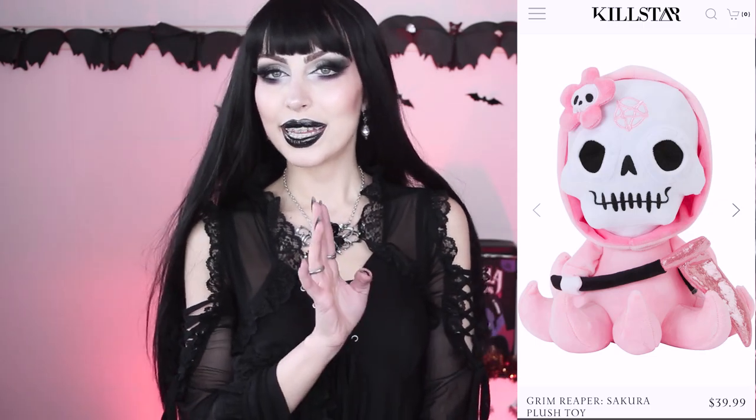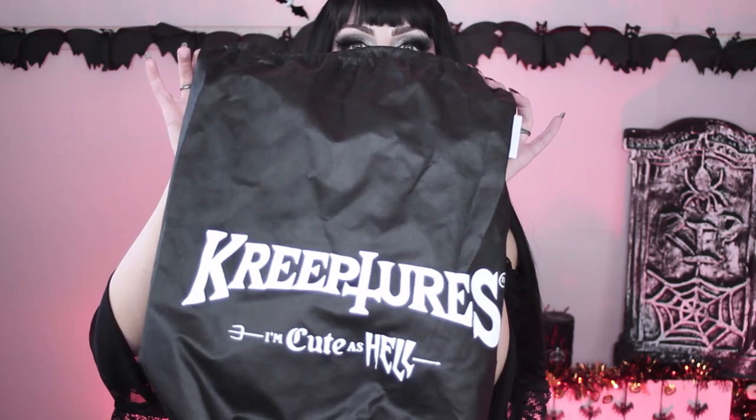Moving on to something I did actually like a lot, I got this Kreepture. It is the second one I have. And I just love the design when it was released. It really, really caught my eye. And I finally got it. And it comes in this bag, although I have it in my room already. But I wanted to show you just in case you were curious.